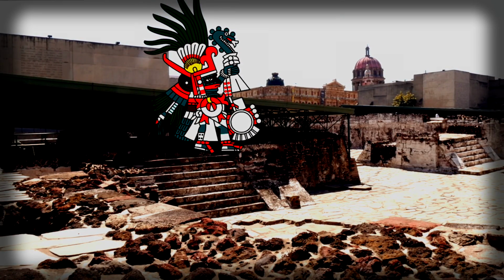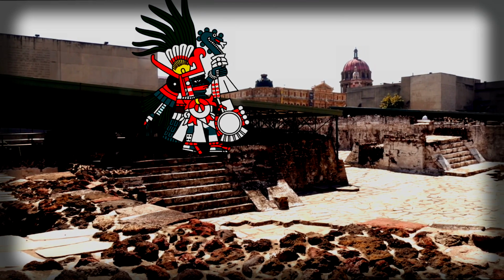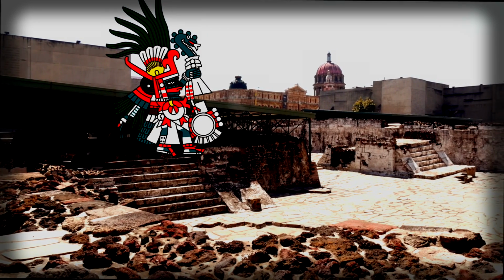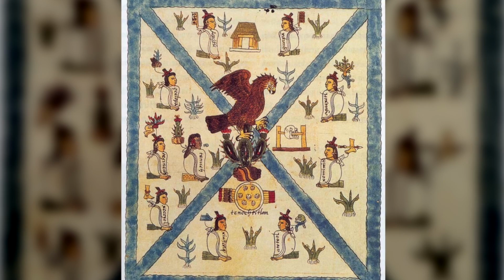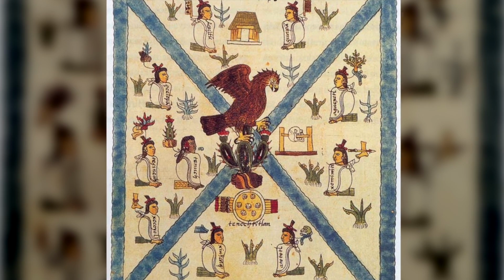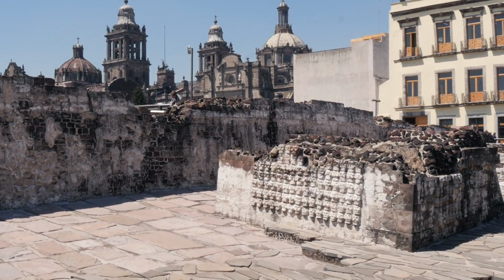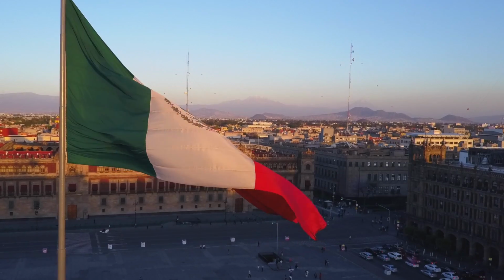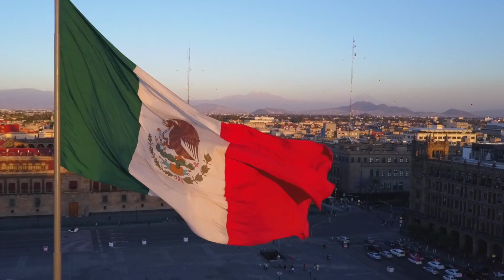He was the one who had ordered his people to march and look for the place where they would establish a new society. But his orders were very specific. He told them to look for the eagle perched on a cactus eating a snake. And after hundreds of years of searching, that's exactly what they found in this spot. The Mexican national emblem is inspired by this legend.